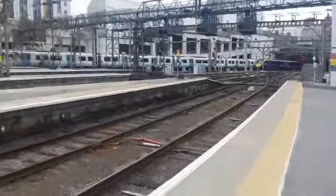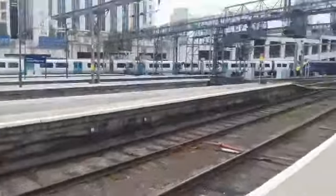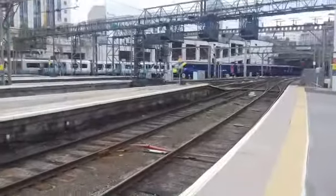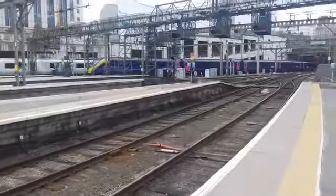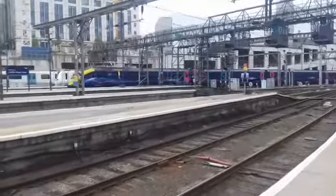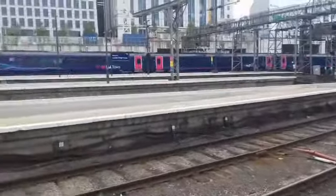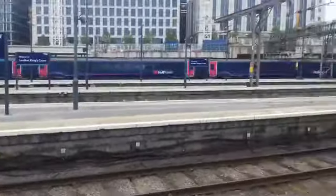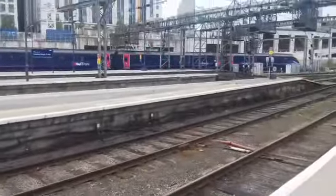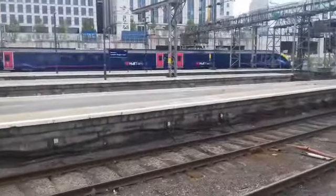Arriving is a whole train, 1F93 from Beverley. That's departing is 700-033, going off to Peterborough this time. Sorry, 181.10. From Beverley.